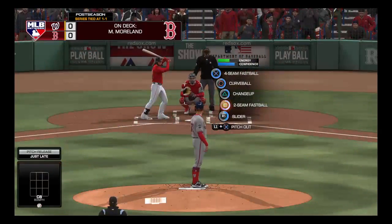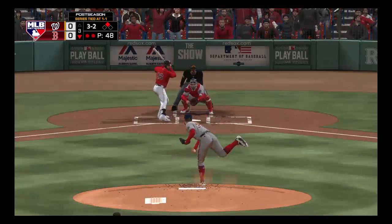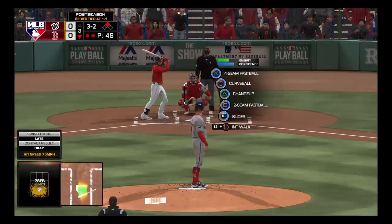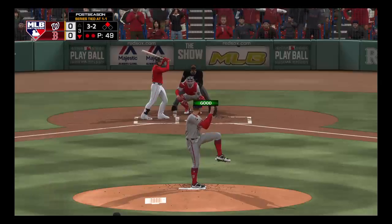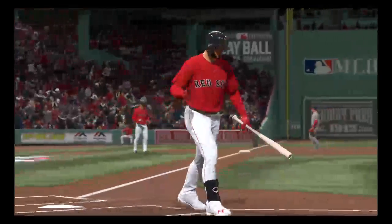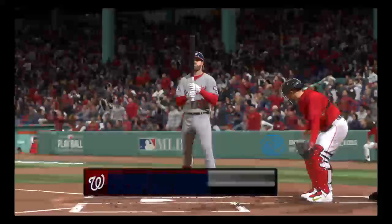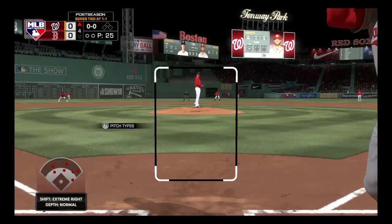With the meat of the order due up next, you can probably expect to see something you can handle here with the full count as the 2-hole hitter. Count still full, 3-2. Bradley at second with 2 down. On the 8th pitch of the at-bat is the one that finally does it as he wears it. Here's Bryce Harper now as we begin the top of the 4th.